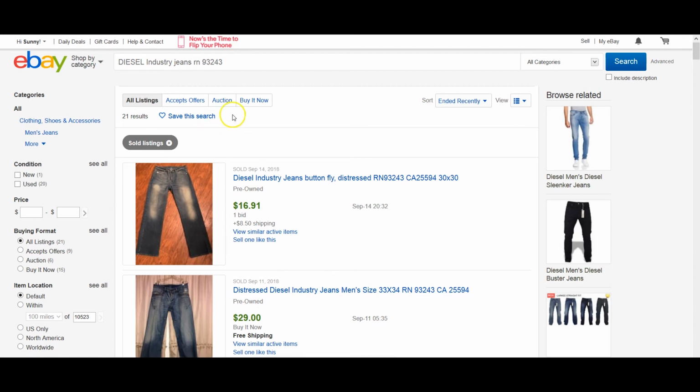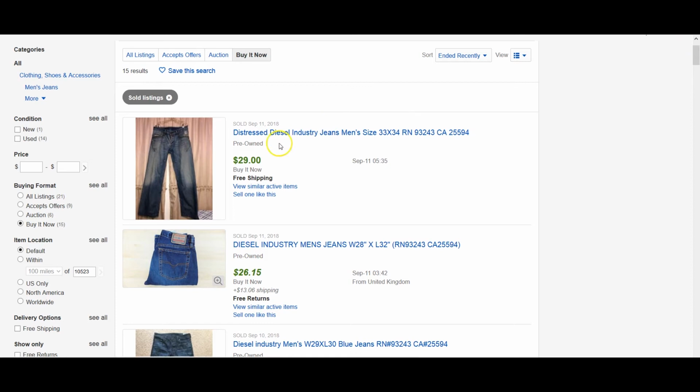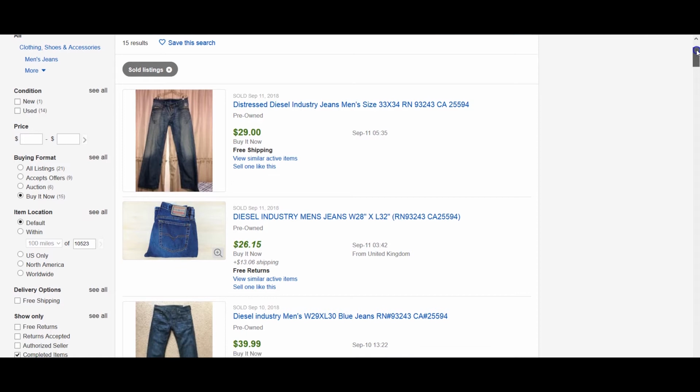Okay, and then I'll filter to usually the buy it now option, because I don't plan on auctioning them. I just want them to be bought straight out. So let's see what we have here. We have those same pair of jeans that were sold on September 11th for $29. So I got them for $25.